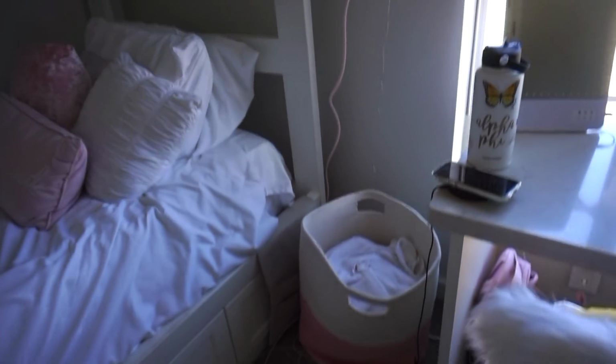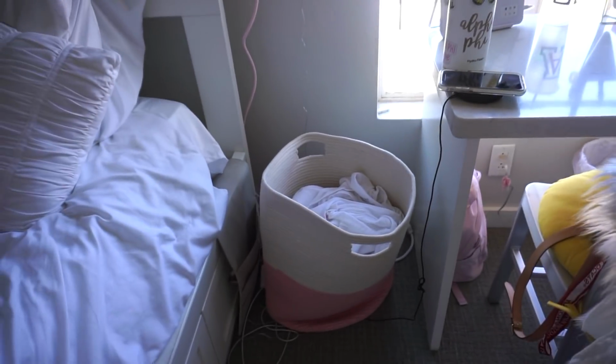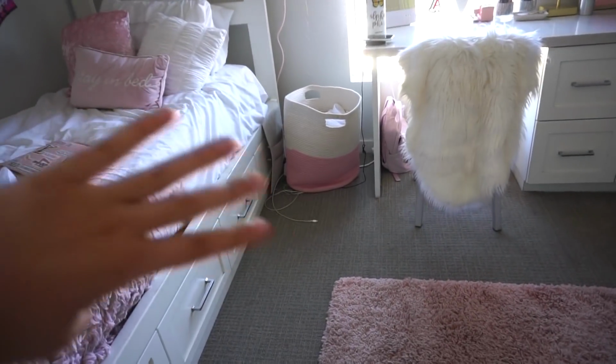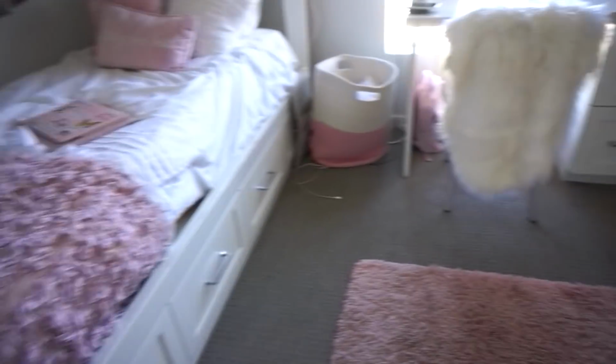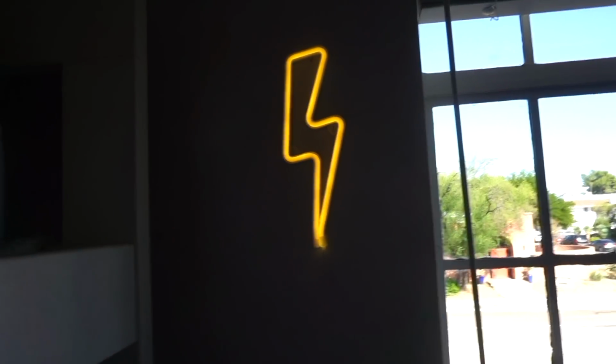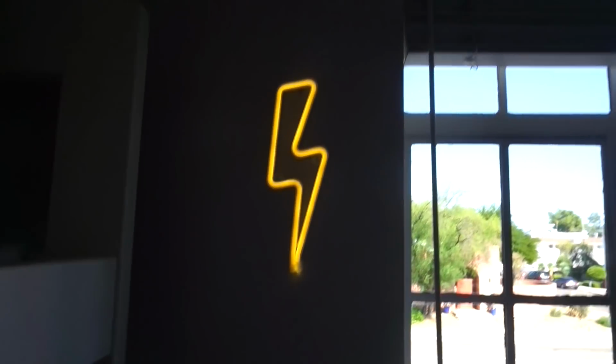Okay, so moving on to this area, here is my hamper. We have matching hampers. Hers is over here, the yellow one, and then mine's the pink one over there, which I really like how it covers those wires, so it's perfect. So yeah, it's great. This LED light is from Amazon as well, and I love it because it's yellow, so again fits perfectly with our theme.